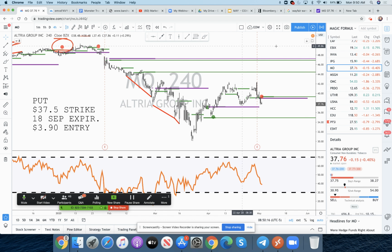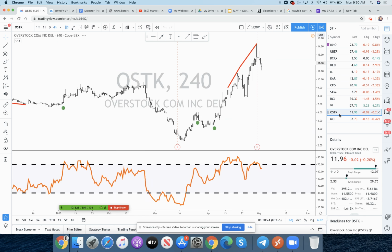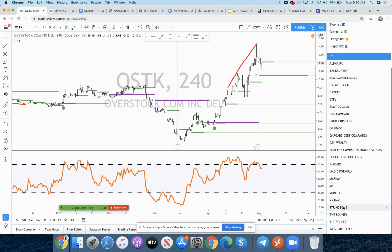Okay, next thing I want to do is look at our strike zone watch list, but I've got to put MO. I wanted to sell overstock. I still do. I want to buy puts on overstock. I think we've realized that it's hard to find suitable volume.